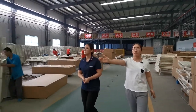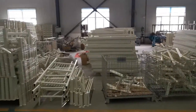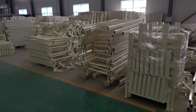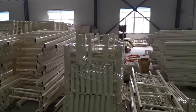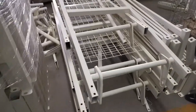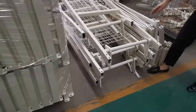Here, this area is for the semi-finished products. I think this is the shoe shelf. Yeah, this is the foot shelf. This is the shoe shelf. It is welded on the bed. It's made of mesh. Okay, good.